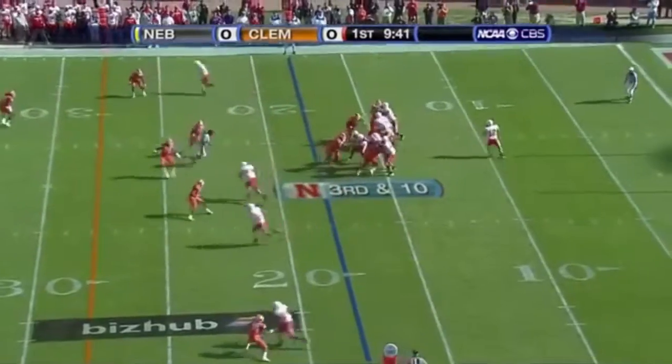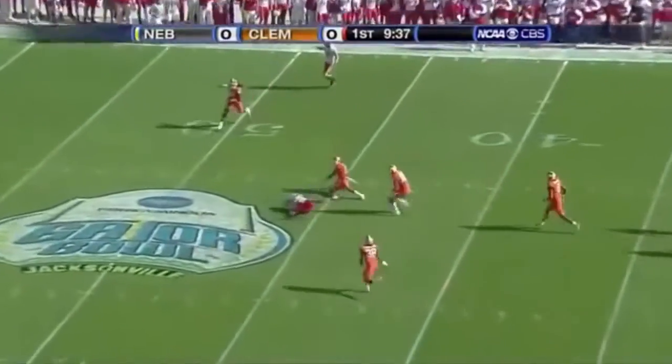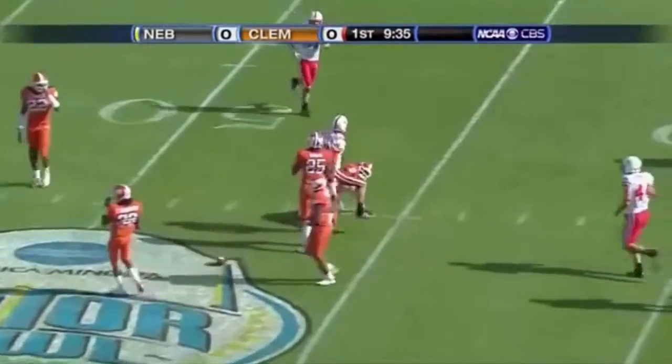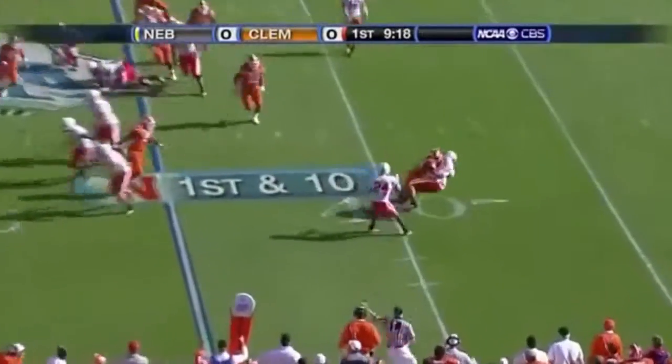From the shotgun, low snap, Gans pedals back. Good protection, up over the top. He goes! Oh, what a catch! At the 45 yards. To get up there and make that catch really shouldn't have been completed, in my opinion.